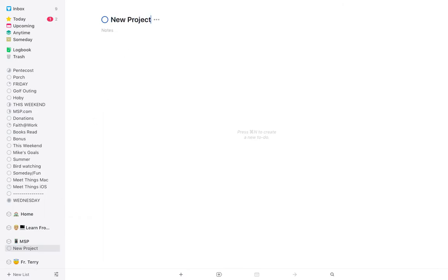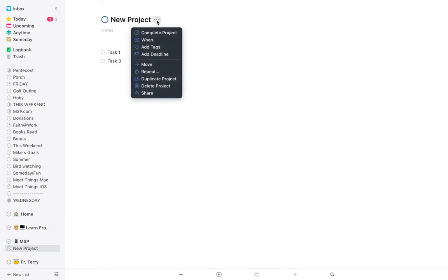New project. And I can just start adding task 1, again, task 2, and you get a feel for it. Okay, you want to go back and change it. It's as simple as that. You want to go back and change the project name, simple as that. Nice little pull down here. I can also duplicate a project, which I think is quite nice.